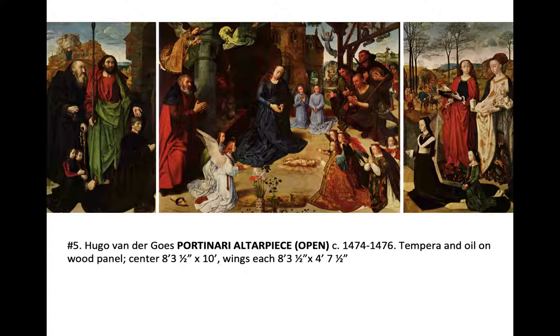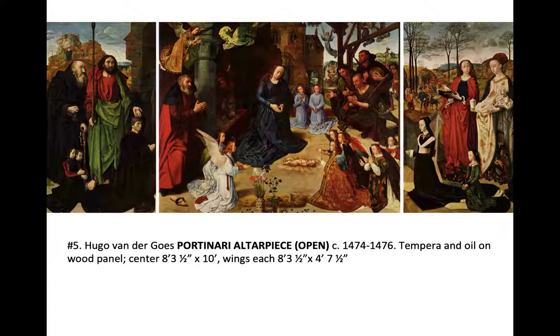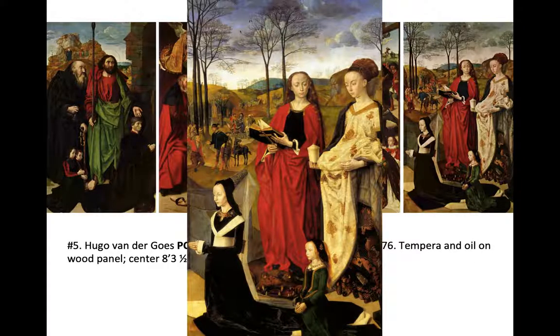Tommaso, his wife, and their 3 oldest children are kneeling in prayer on the side panels. On the left wing, larger than life, are their name saints, St. Thomas and St. Anthony of Egypt. You may notice that there is some hierarchy of scale here, which is super weird.